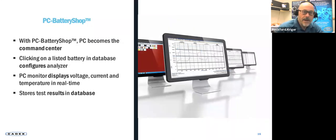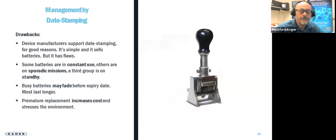So again, with the battery shop software, it's a lot easier to program the analyzers. The analyzers will work standalone, so you can program the C7 standalone, but of course with a PC, it's a lot easier. And of course with the PC, you also have a database that you can actually save the data into the PC.